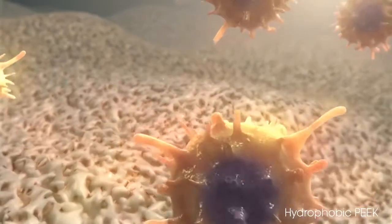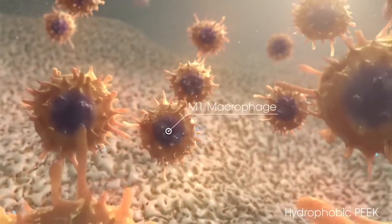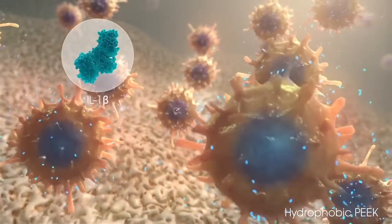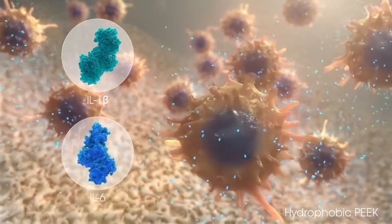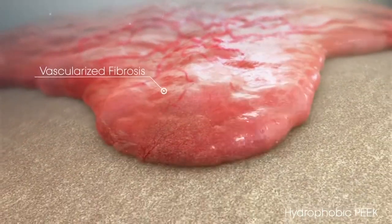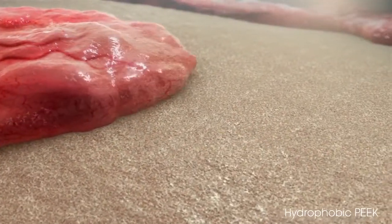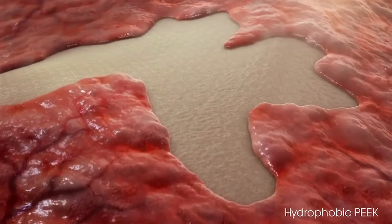Contrarily, the inert hydrophobic surface of PEEK demonstrated a prolonged M1 inflammatory response along with protracted increases in IL-1 beta and IL-6 cytokines, which are known to contribute to vascularized fibrosis or walling off of a foreign body or implant deemed to be not self or dangerous to the immune system because of its hydrophobic nature.